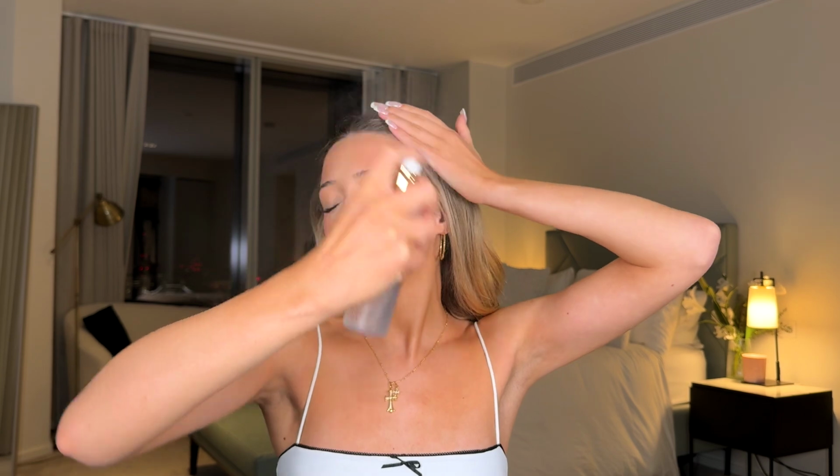This is the Charlotte Tilbury Airbrush Flawless Setting Spray, and I didn't get the hype of this until I paired it with another setting spray. So what I do is I spray some of this over my entire face, and then I wait until it is completely dry. And only once that is dry do I go in with literally the most game-changing product I think I have ever tried.